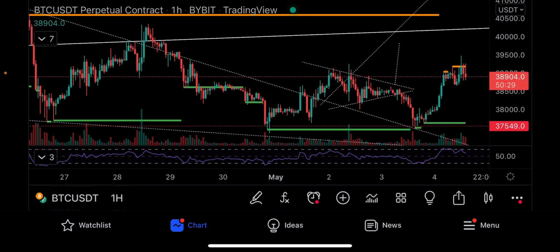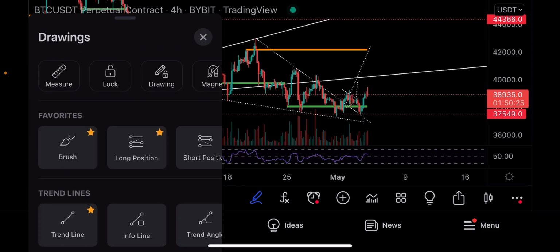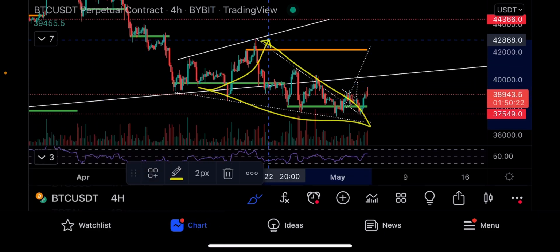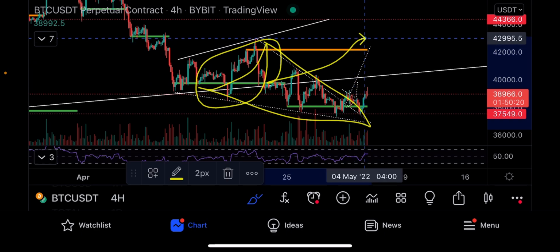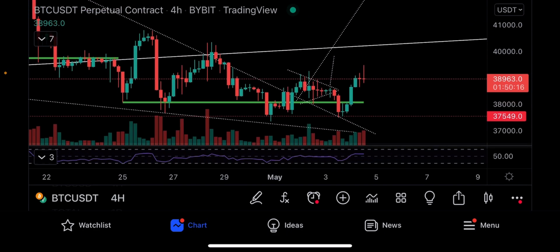So we're going to Bitcoin right now on the 4-hourly charts. We had a breakout of this descending triangle. It's still in play. Nothing changed from the previous video, actually. This descending triangle, the base of the triangle is our target, which takes us to 42K. We broke out. We came out with volume, which is a good thing.